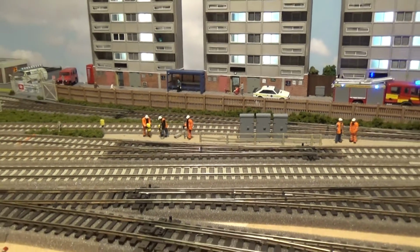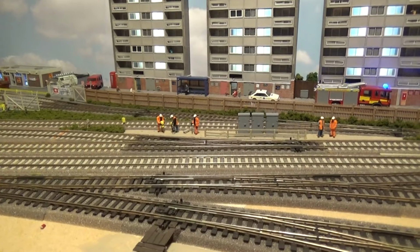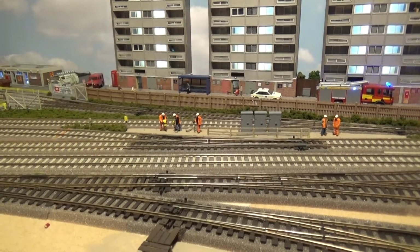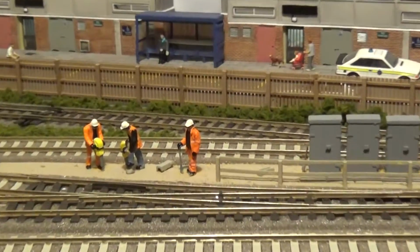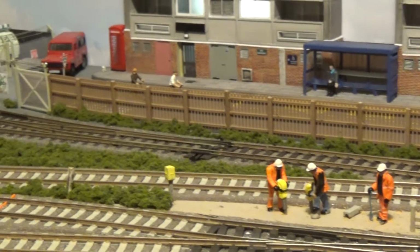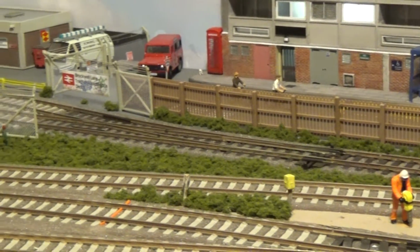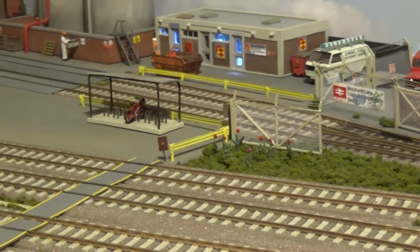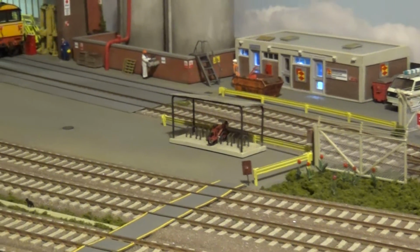I've also added a fence along the back there, which is from Ratio. Needs painting, but it breaks that area up quite nicely from the road to the tracks. New bike shed from Bachmann.